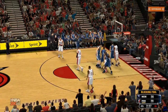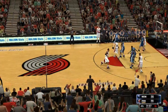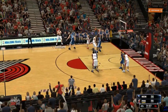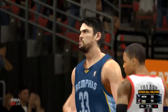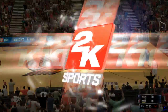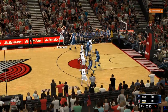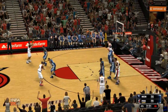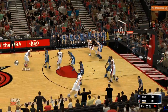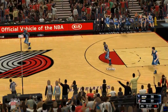Lillard attacking. The Grizzlies making a switch here. Ondexter's checked in. Off his foot. And it's whistled a kick. Outside Matthews. Leonard. Lillard outside. Just 5 on the clock. Drops it in from 11 feet. Lillard's got the first field goal of the 4th quarter here for Portland.